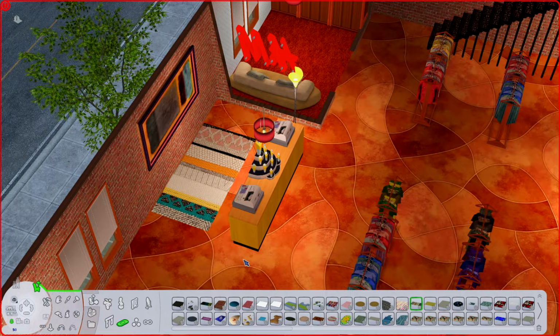So today I'm going to be renovating the lot 330 Main Street in Pleasantview. The fashion boutique store, I've decided to turn it into a boutique slash a half dining spot for my Sims to go to. I renovated the lot 290 Main Street and I put a restaurant there, but it was just too small for my Sims. So I've decided to use this lot instead and I have a lot more space for them to use.